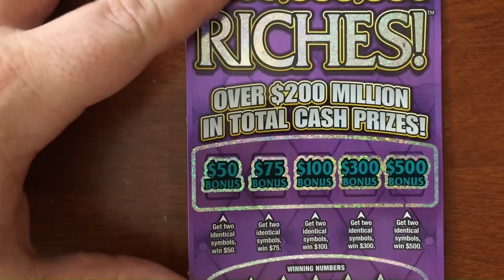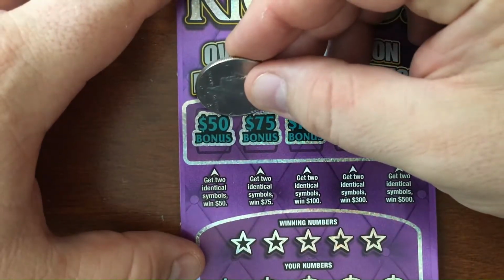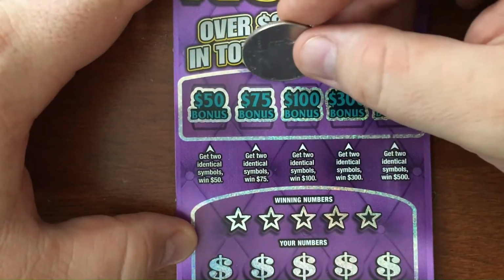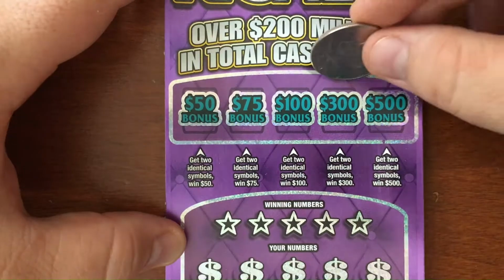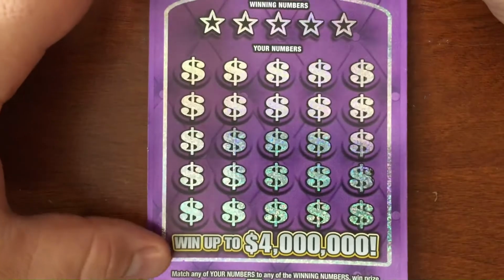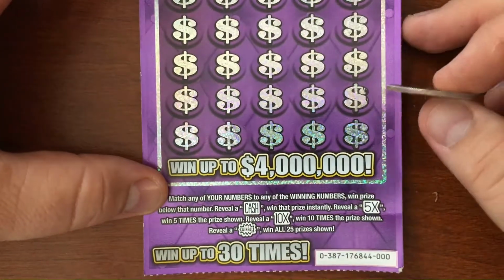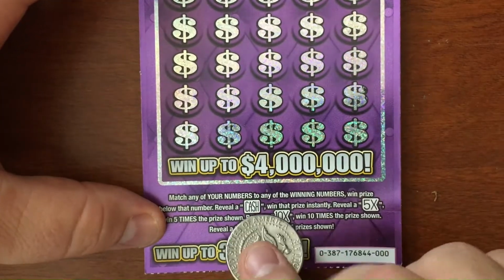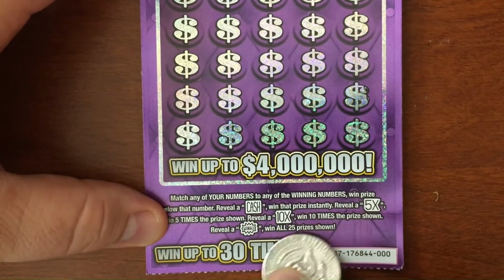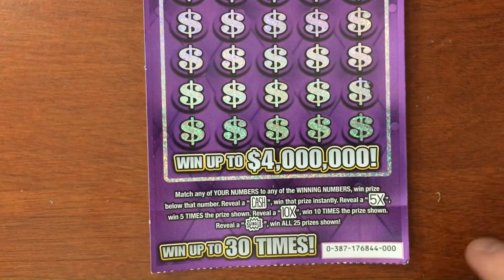All right, the way that we play this one, up here we have the bonus. Get two identical symbols, you win 50, 75, 100, 300, or 500. Down here we have the winning numbers and your numbers. We also have the option of revealing a cash to win that prize instantly, a 5 times, a 10 times, or a win all to win all 25 prizes.